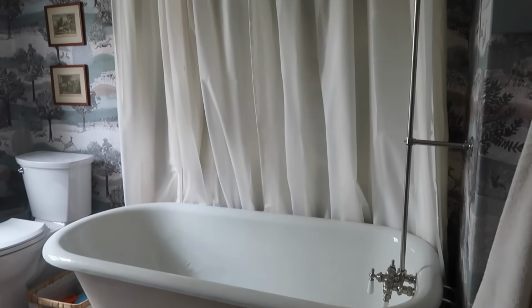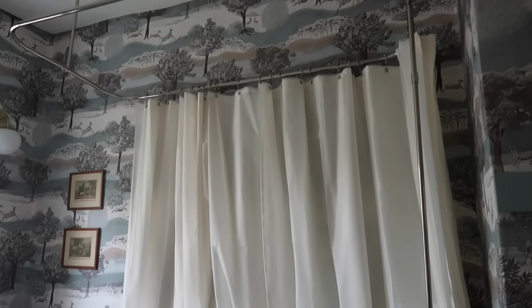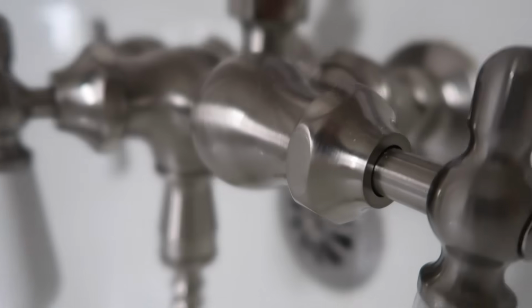So the tub itself was in good shape. We did nothing to it. We just replaced all of the fixtures. So the tub faucet, the supply lines, the drain, obviously the whole shower enclosure with the shower head. We replaced all of that, and I actually went with a brushed nickel.